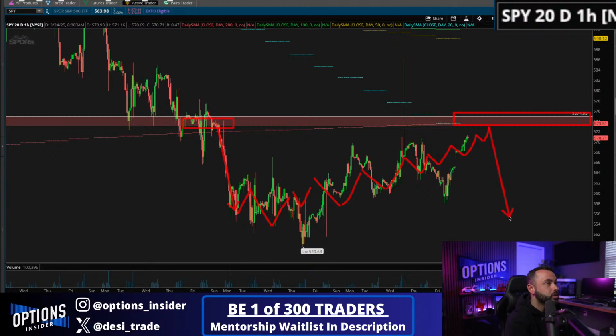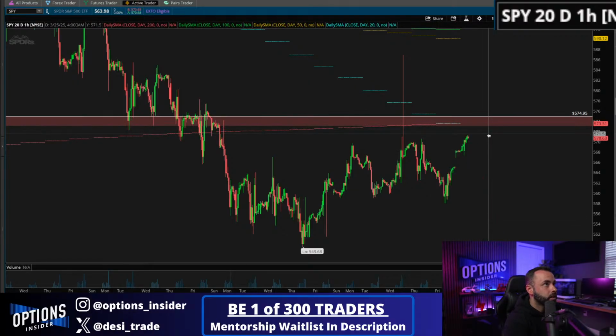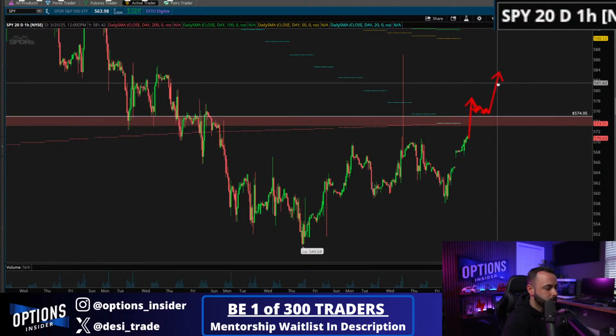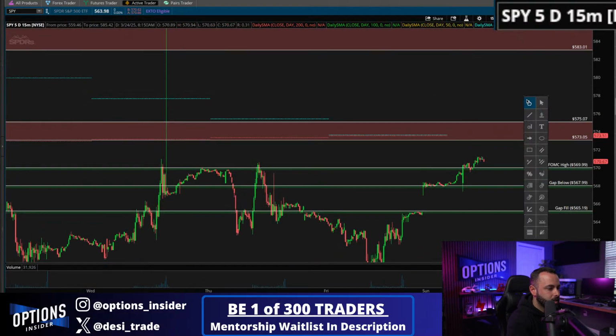Do you reject this 200 SMA? And do you do the most painful thing for any late bulls here and just create another leg lower off the 200 SMA? Very possible. Or do we get the reclaim, right? And does this market start to heat back up? And do the dip buyers start to rejoice? That is today, man. That is something we need to be paying attention to today. And this week, really. This week, today, we'll have to see.